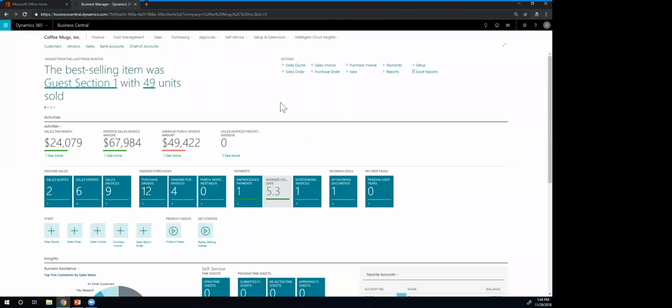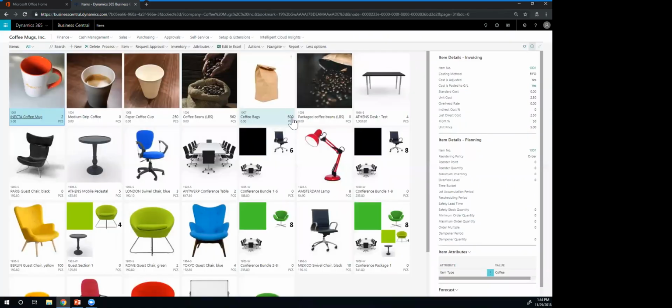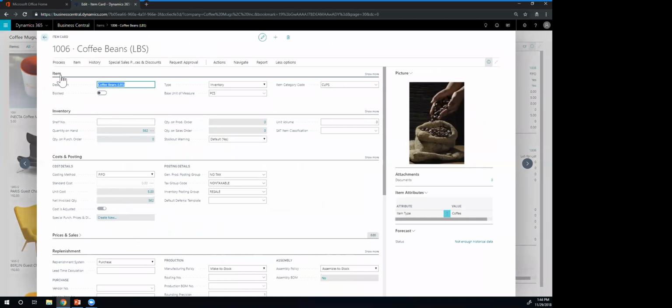So if I go into items, I can see now I have 500 coffee bags and I have actually 562 coffee beans. You might wonder, hey, why am I buying more than I need? You only needed 525, and you bought more. You're basically at 562. It should have suggested 525 minus whatever you had. But if I click on here, there's a reason for that.